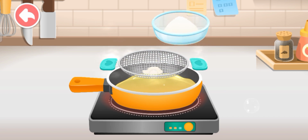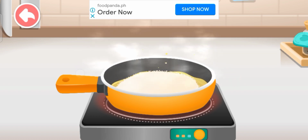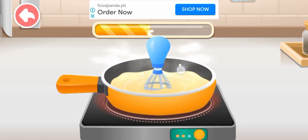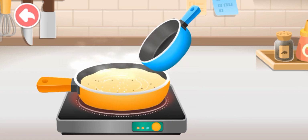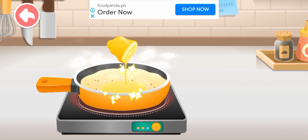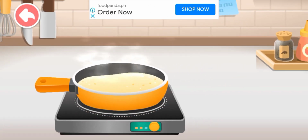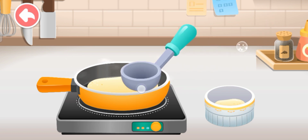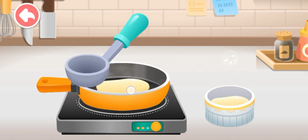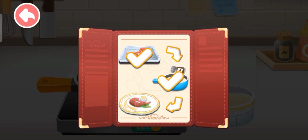Sift the flour. Pour in the mixed milk. Lemon juice. Choose a plate.